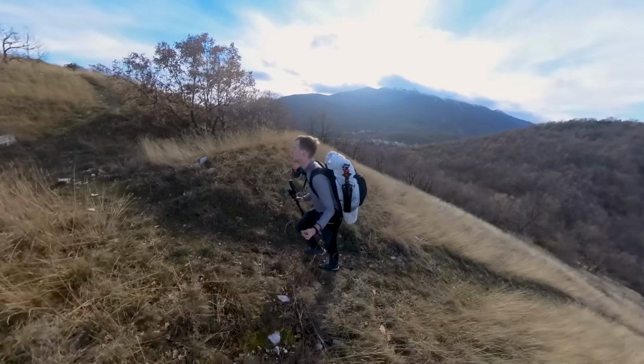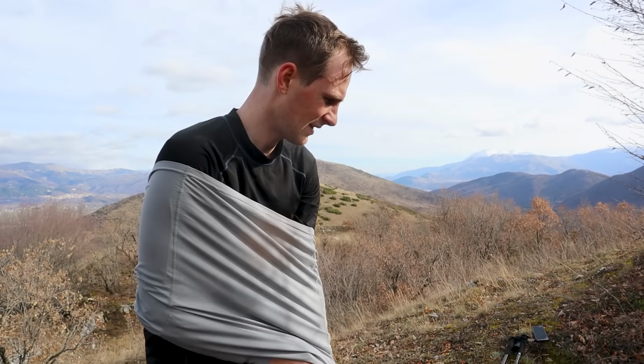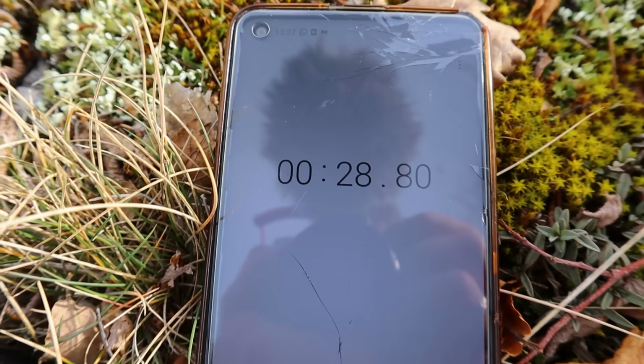And with the second test, I want to compare how warm I am with each one of them while I'm not being active. So after I climb up the hill with each one of these base layers, I'll take off the sun hoodie, put on a fleece, sit down, start a timer, and wait until I become cold. The one that lasts the longest, theoretically, should be the warmest base layer.